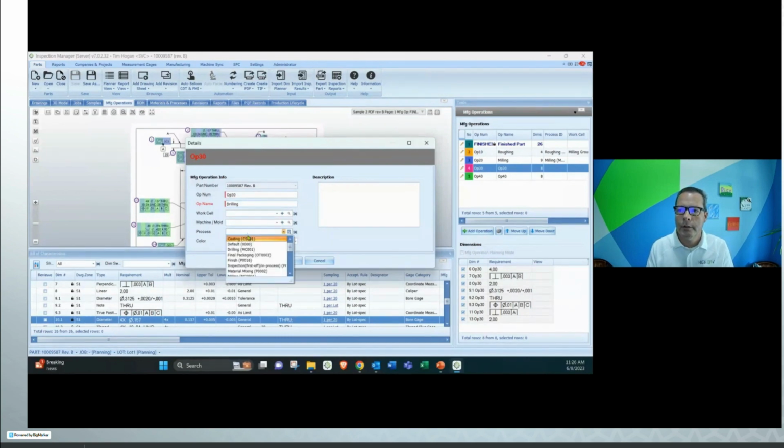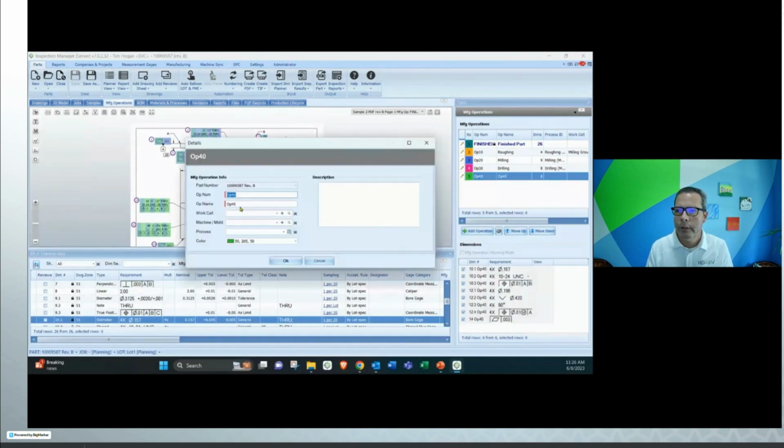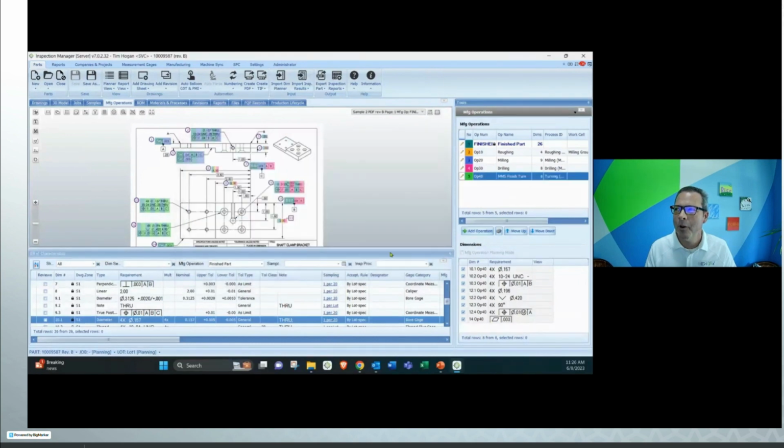Let's call this into the drilling process. And maybe we're going to turn this. We'll make it special. We'll say MMS finish turn, so you know it's the exact one that we're doing here. And we'll identify that with the turning process. I always try to customize that so people don't think there's smoke and mirrors going on here.